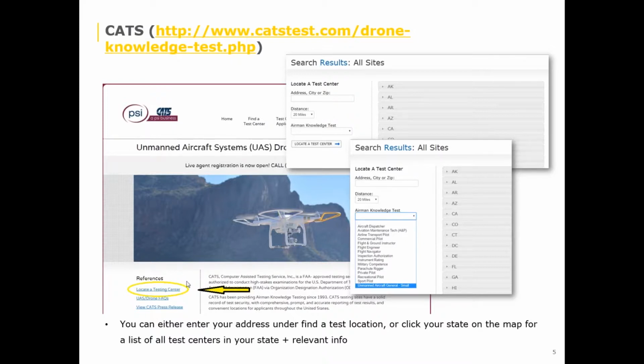So you'll click on Locate a Testing Center, and then you'll get a pop-up, and you have two options here. You can either type in your address, distance, and select Airman Knowledge Test and locate a test center that way, or you can select by state.